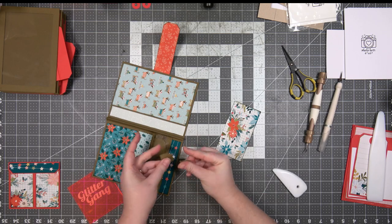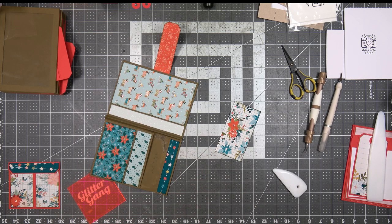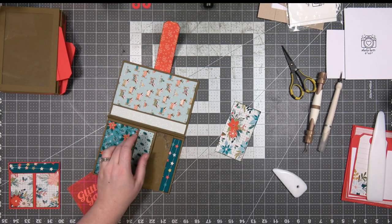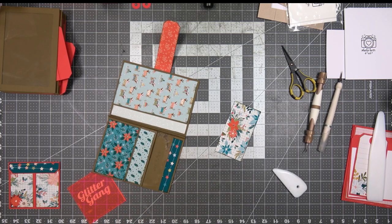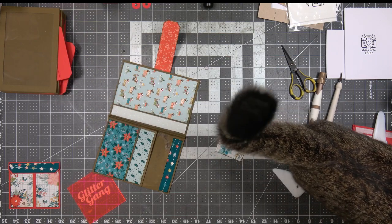Because this is the flap. And I'm just going to add a new flap. I'm just going to take a scrap of the brown that's about an inch and just reattach that. It's not brown, it's olive. Olive is the name of the cardstock. So I'm just going to get a 2x1 piece and I'm going to make a new one.